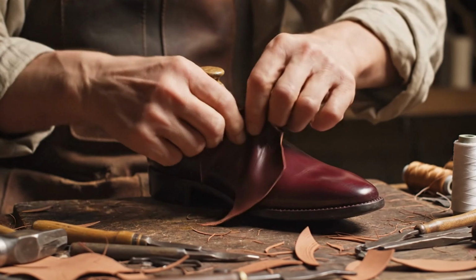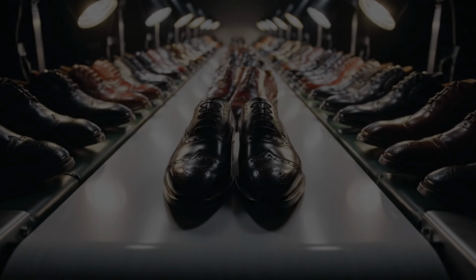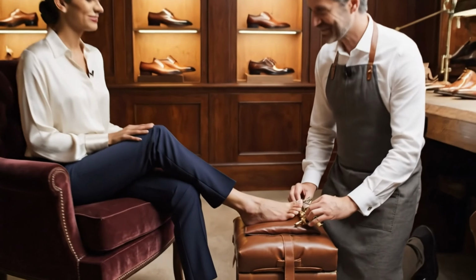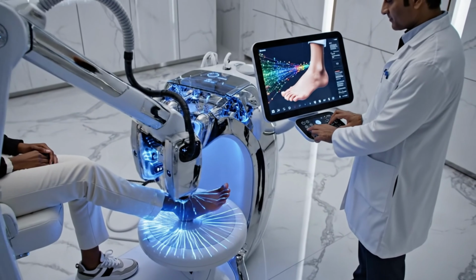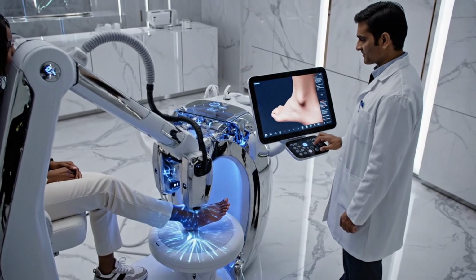Inside the Bespoke Shoe Factory, how luxury custom shoes are made step by step. The journey begins the moment a client steps into the Bespoke Shoe Workshop, a space where time slows and precision takes over. The air is calm, the lighting warm, and every sound is softened by wood, leather, and tradition.